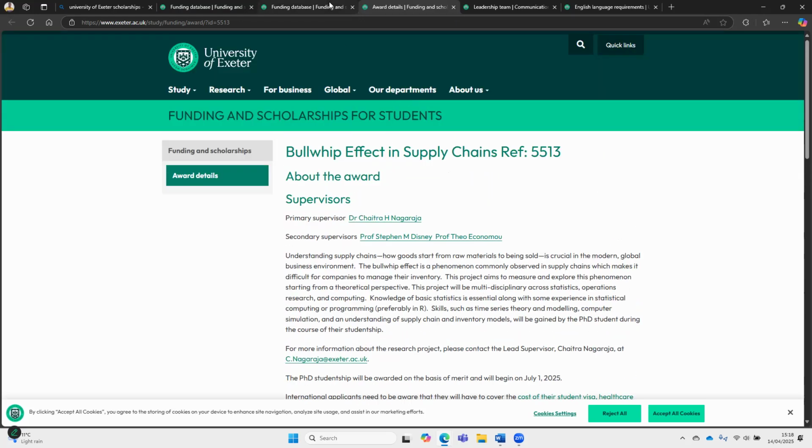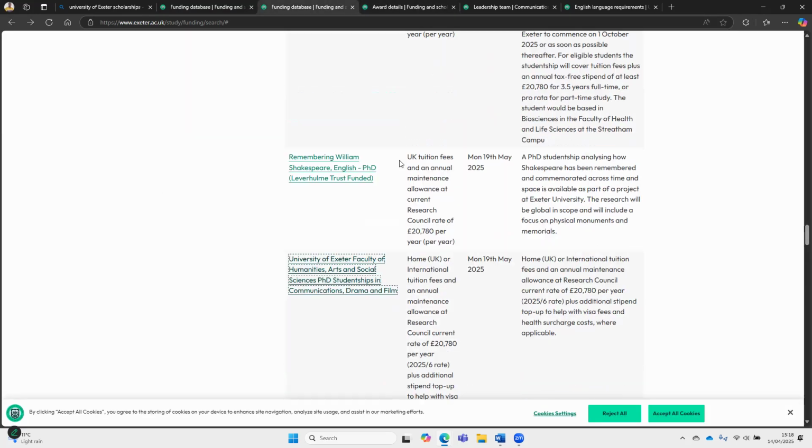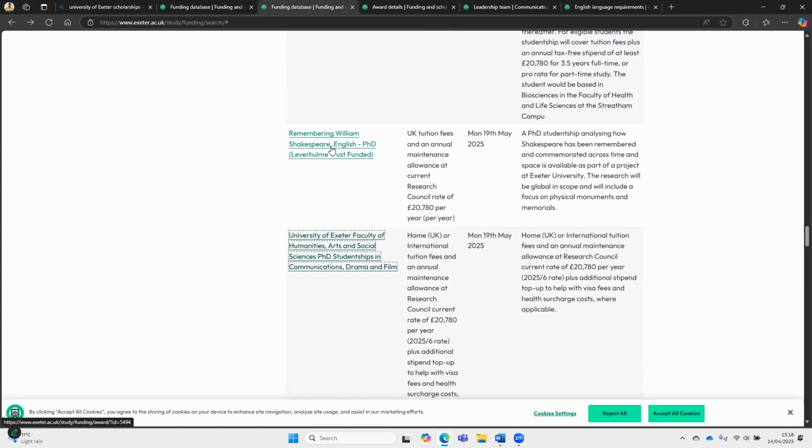Okay, now like I mentioned earlier, for some of the other scholarships, just one moment. Let us discuss this one. For those in literature or in humanities, this is another good scholarship. Remembering William Shakespeare, English is a PhD scholarship. However, this only covers UK tuition fees and an annual maintenance allowance. It doesn't cover the international student fee.